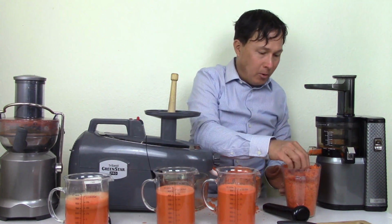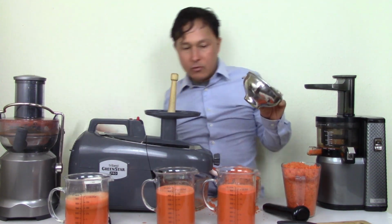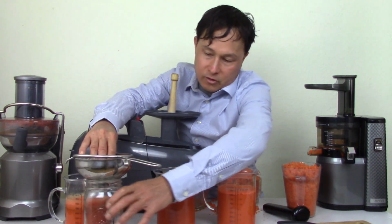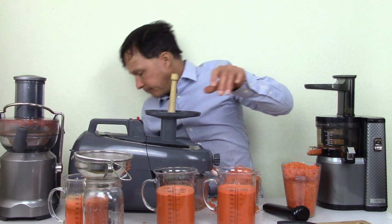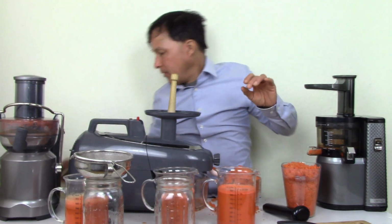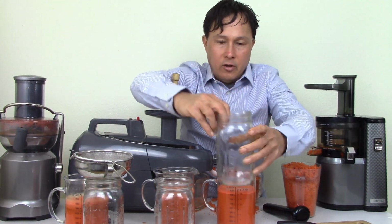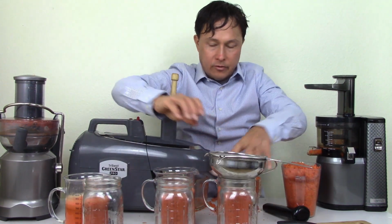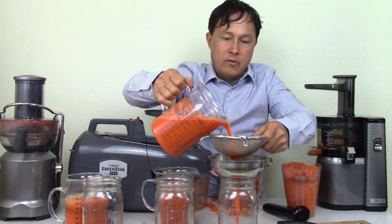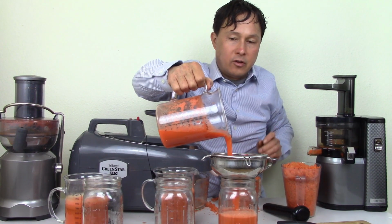We can't really check the pulp for you guys. We'll check the pulp in a minute. I'll show you guys what I'm going to do. It's going to be quite fun. But anyways, we're going to go ahead and use a sieve on this glass jar. These jars have some measuring points on the side. So we're going to put those up and we're going to strain the juice. Maybe we'll start with straining the Nama juice first over on this side, since the Breville is going to get a lot of particulate in there. And maybe I'll even weigh out the pulp after using a sieve to sieve it out.